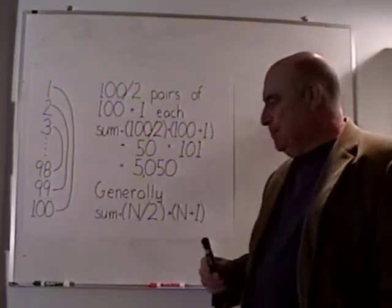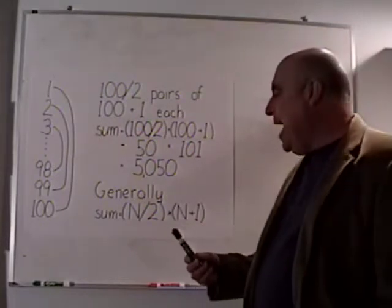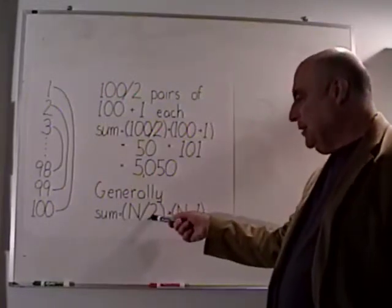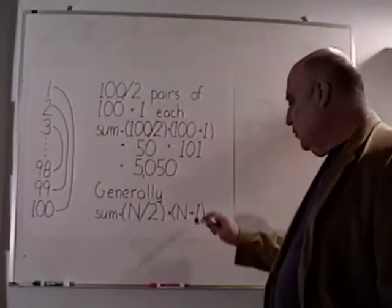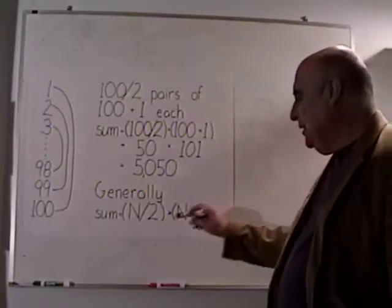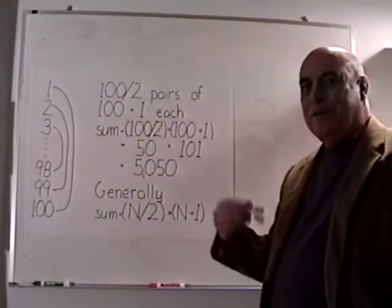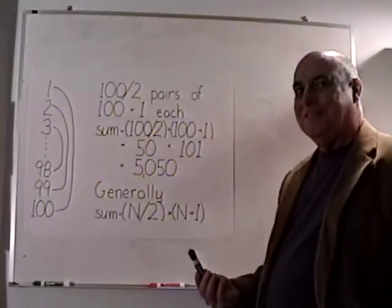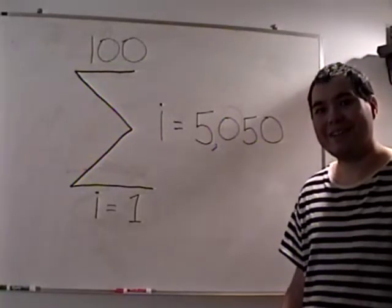More generally, if you're adding up all the whole numbers from 1 to n, the number of pairs you'll have will be n divided by 2, and the total of each of those pairs will be what you get when you take n and you add 1 to it. So this is the general formula for adding up the first n positive integers. That's pretty clever.